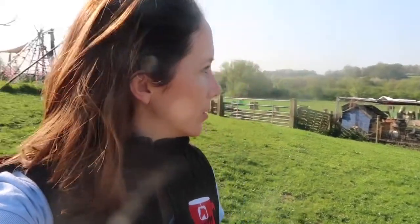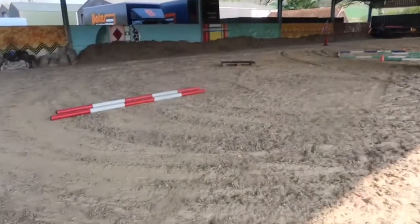So we've just arrived at M.A.R.E.S. in Amersham, which is a charity, and there's lots of horses and geese and all sorts of excitement here. So that alone will be fun today. They're just setting up our obstacles for the day. There appears to be lots of ribbons and bollards and things, so it should be fun. What have we got? Poles, so we know we can do those.